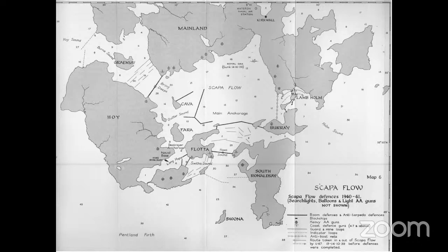There were chain link fences, nets across the eastern barriers to prevent motor torpedo boats breaking through to attack the fleet. Ringing around the flow, you can see there are anti-aircraft guns, coast defense guns, not shown here, but there would be barrage balloon sites. By Kirkwall, there's the Naval Air Station at Hatston, and this was about to be joined by another one at Twatt and others throughout the Orkney mainland.